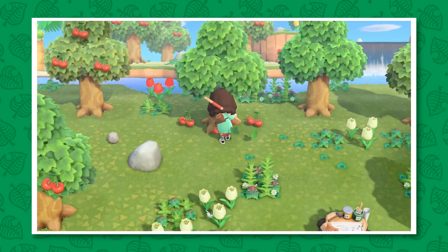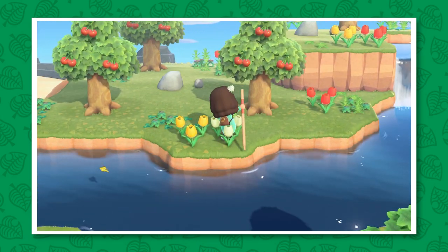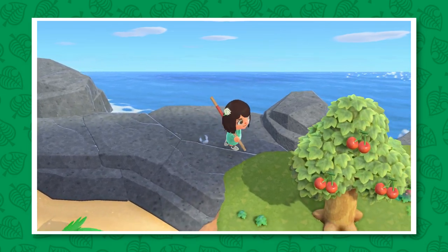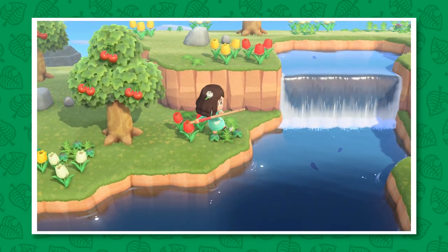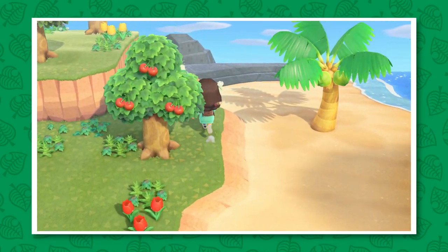So let's shake all the trees. And I also want to walk around the island for a bit and see if we have something special. I think it's always the same. We have some fruit trees and some flowers, which are always tulips for me at least, and I think tulips are my town flower, I guess.